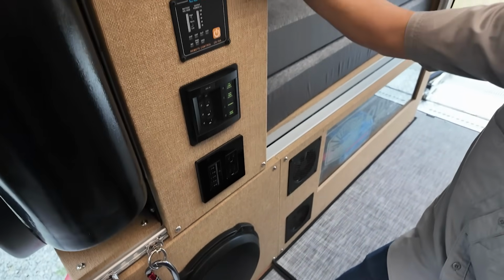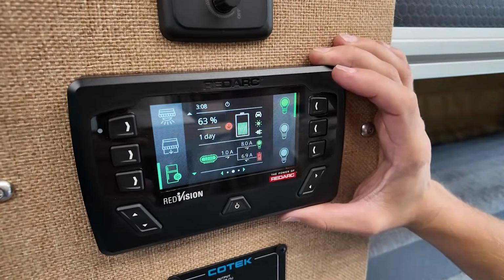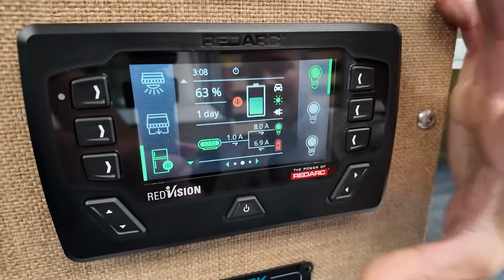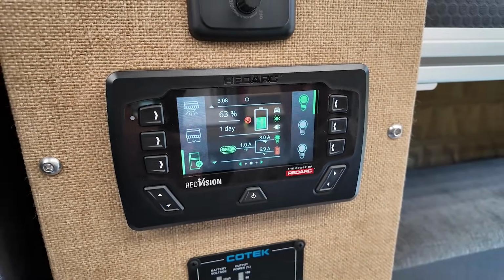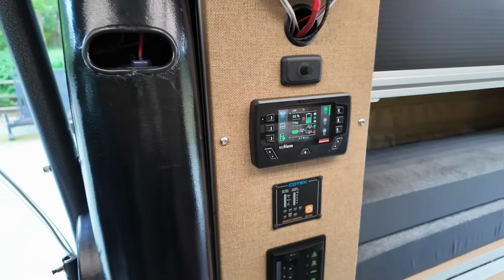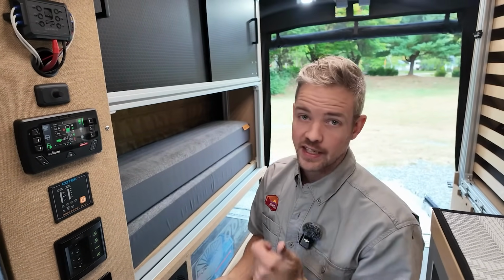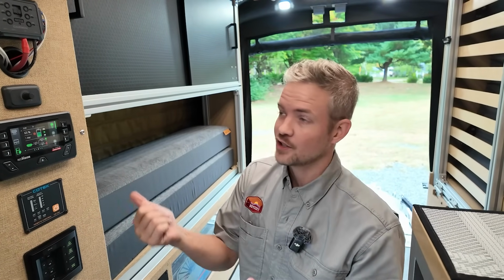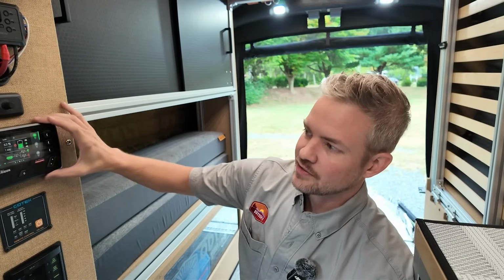For the main power system, we went with a RedArc Red Vision Manager 30. So this system controls everything in the van wirelessly. And that's really important because, again, accessibility for Thomas. If he's outside the van, forgets to turn something off, he can do it on his phone. If he's in the driver's seat, forgets to turn the lights off in the van, he can do it from his phone really, really quick. So that's the RedArc. It takes care of everything.